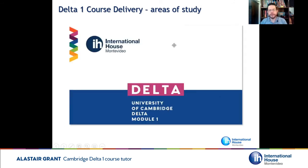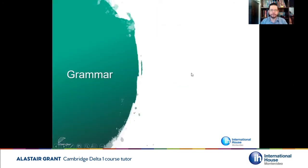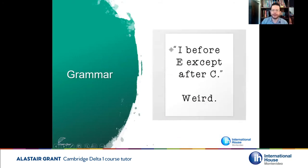So all of this information will be emailed to you. If you haven't got the email already, it will be in the form of a dossier that International House Montevideo have put together. And here are a couple of points that I just wanted to mention about some of the topics. So with grammar, for example, we'll be looking at why it is we say I before E except after C, when actually that doesn't seem to be the case, such as in the word weird.